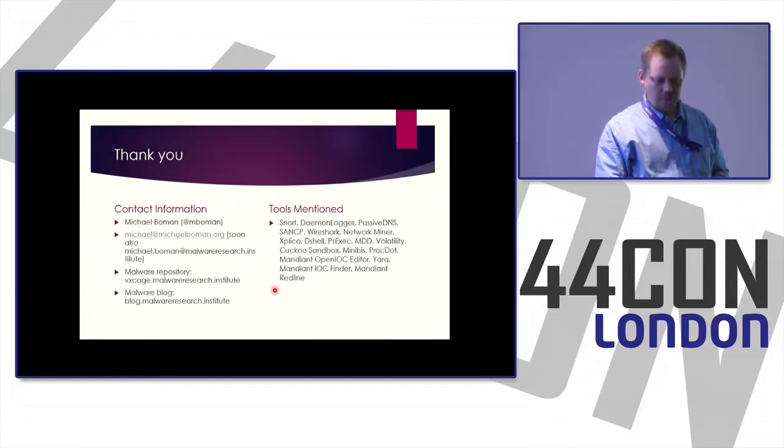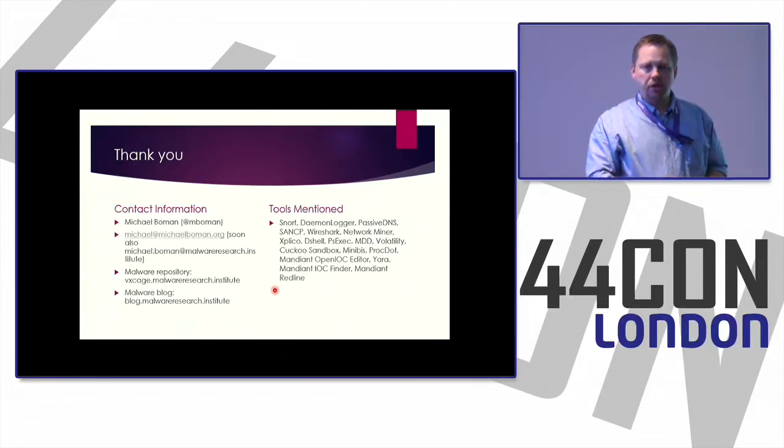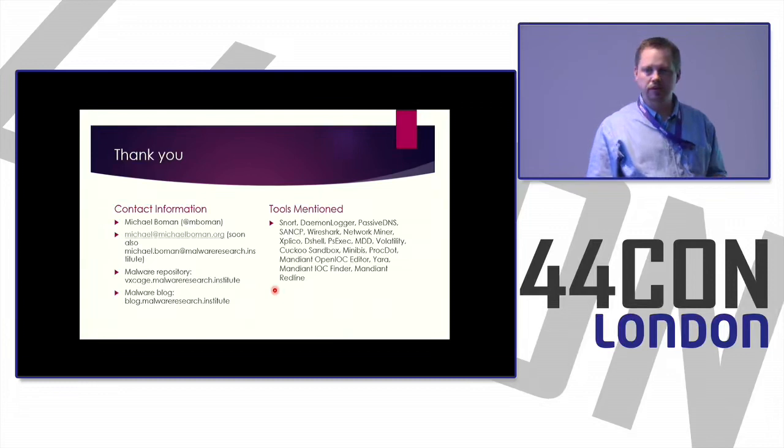So the tools I've been speaking about today are Snort, and Daemonlogger, which I didn't mention. It's a tool to record all the network traffic. So if you have a span port or a network tap, you can put a Linux box with Daemonlogger on it, and it's just saving everything to a PCAP, which is being rotated to say, just save this much time or until this size, and you have like 10 of these files, and then you just remove the oldest one.